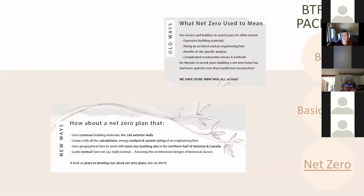And so this is where I'm wrapping up. What net zero used to mean back in the day is hiring an architect, hiring an engineer, having your site in mind, so you already know where you're building and what direction is north. And what I'm sure we're not the first, but what we're trying to do at BTF is stock net zero. So you can buy a plan that's already pre-designed, comes with all the calculations for almost every building site within 35 states.